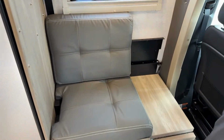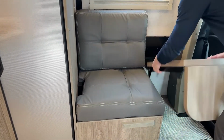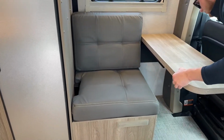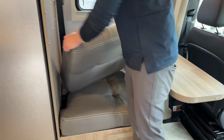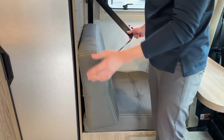So we'll pull these cushions out. Just lift that table up, clips in there like that. And then this cushion moves to the back wall. And now we have our 3-point harness right there.